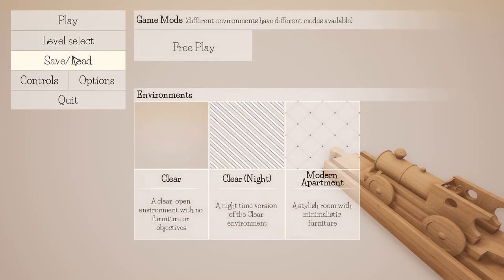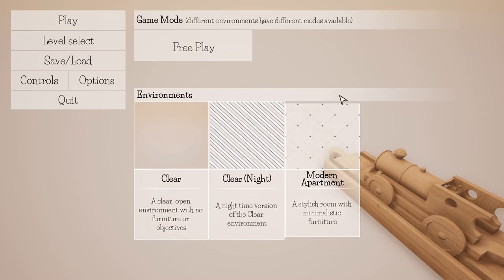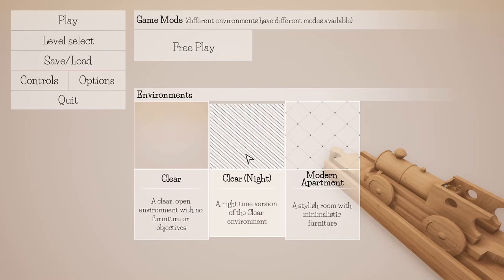So on the level select, you can go to clear, which is what this looks like. It's just a big open environment. There's no furniture. There's no objectives. There is nothing to do in clear mode. So you just go round, you build the train track, you go to your toy box, and you build stuff around the train track. There are different items: houses, churches, farms, and all sorts of different things that you might find in a toy box. This is the same thing, but it's at night time.